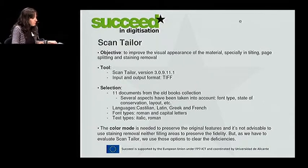And then we assessed another tool that is Scan Tailor. It is an interactive post-processing tool for scanned pages. It has been selected because it's open source software, and one of its options is page splitting, which is an important aspect for the library. So the objective was to improve the visual appearance of material, especially in tilting, page splitting, and staining removal.